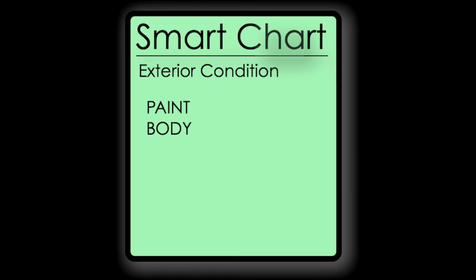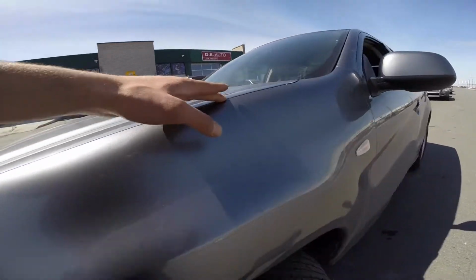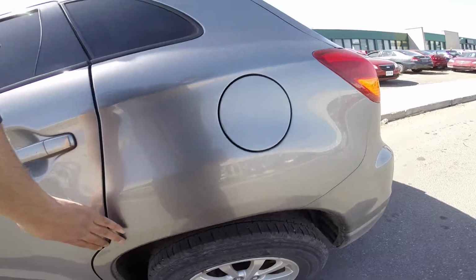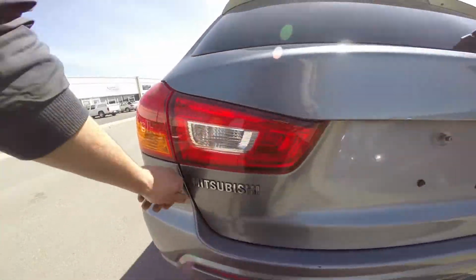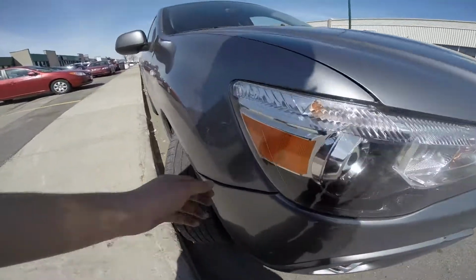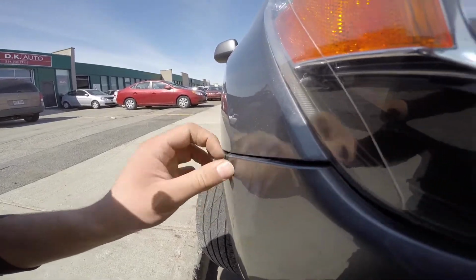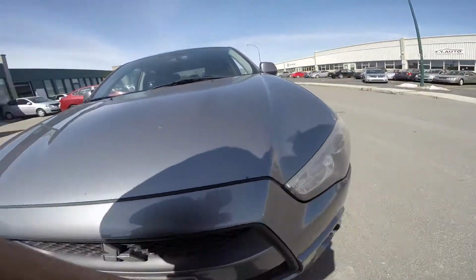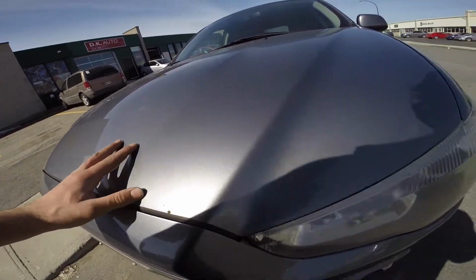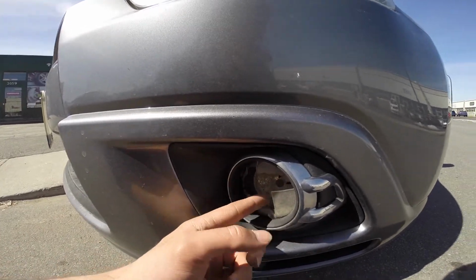Next is body condition. As always, this should be the most obvious part. When you're walking around the car, look for any dings, broken parts, scratches, rust, inconsistent alignment in between the hood, panels, bumpers and doors. The bumper is not fitted properly. There's a little bit of rust on the hood, which could be normal. The lower light is broken.